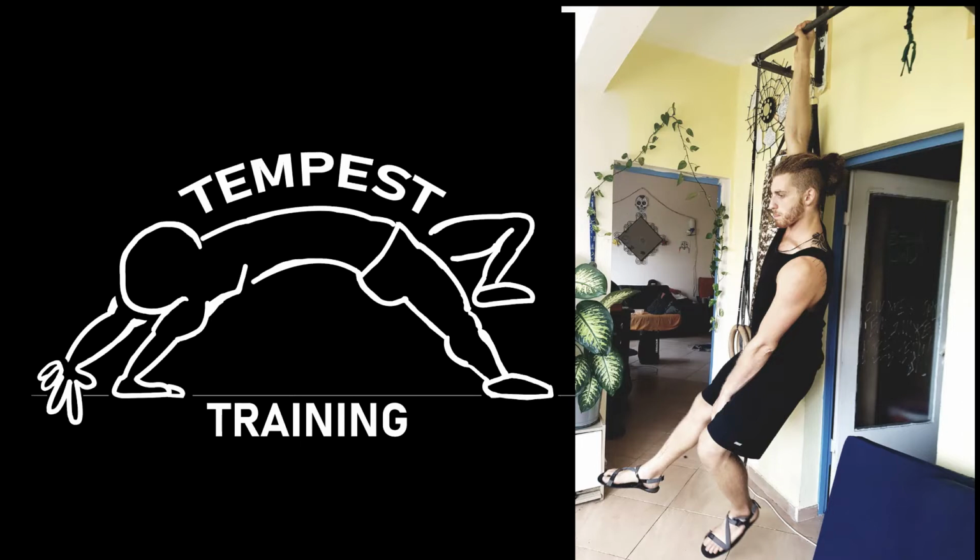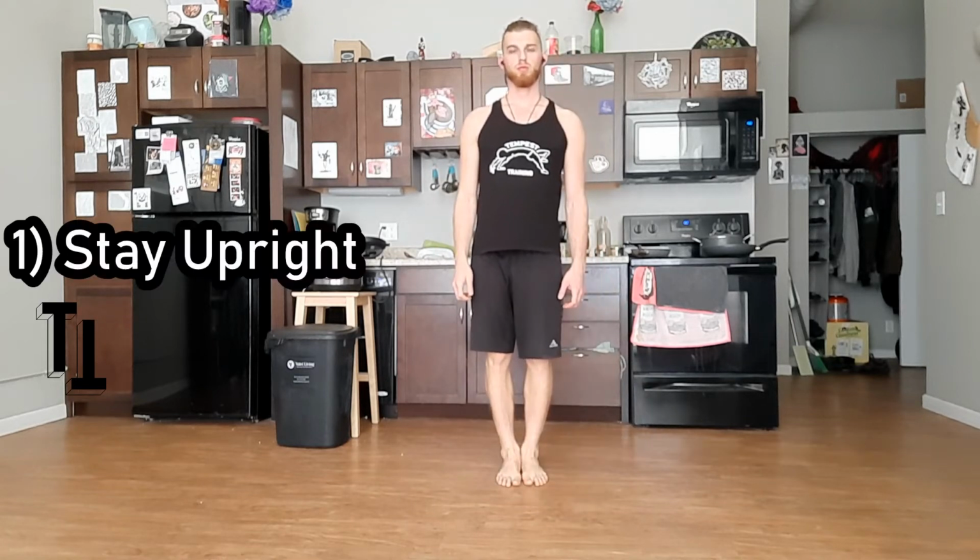Let's talk about balance. Balance is being able to maintain a perpendicular position relative to the ground, parallel to gravity. In other words, stay upright and don't fall over. There are three systems involved in balance: your eyes and your visual system, the semicircular fluid-filled canals in your ears that give feedback to your vestibular system, and the feedback from your joints and proprioception, or joint position sense.